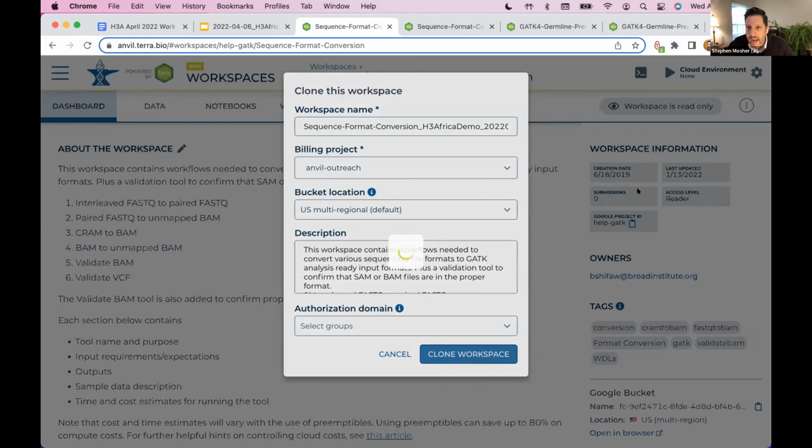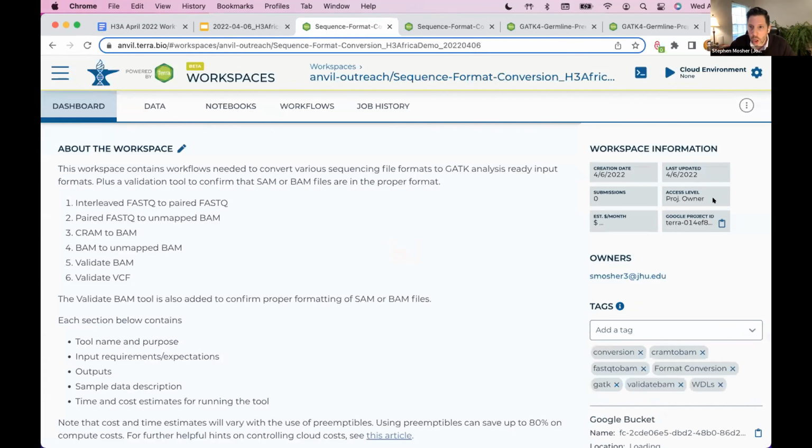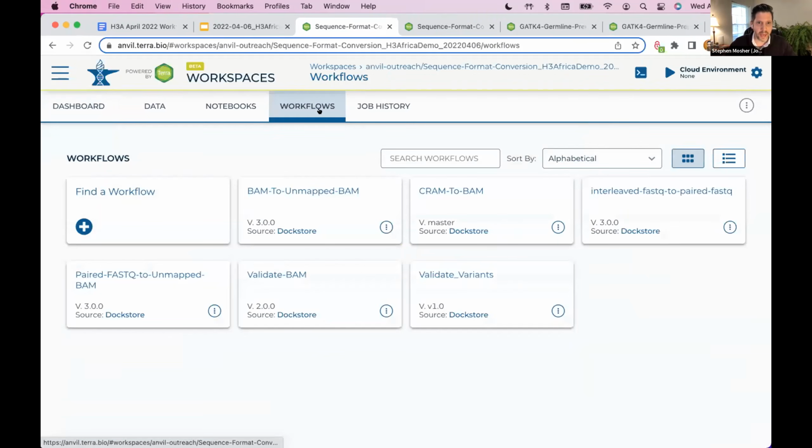You can see here, my access level is currently reader. And as this comes up now as a clone, I am the project owner. So I'm the owner of this workspace. I am now free to compute on this workspace. So let's come back to this workflows tab. Let's come back to our CRAM to BAM.